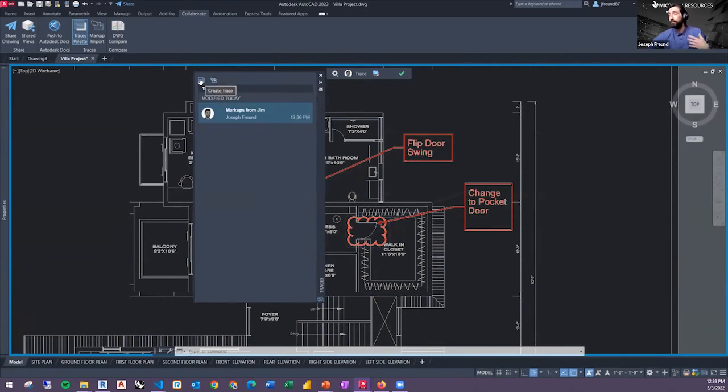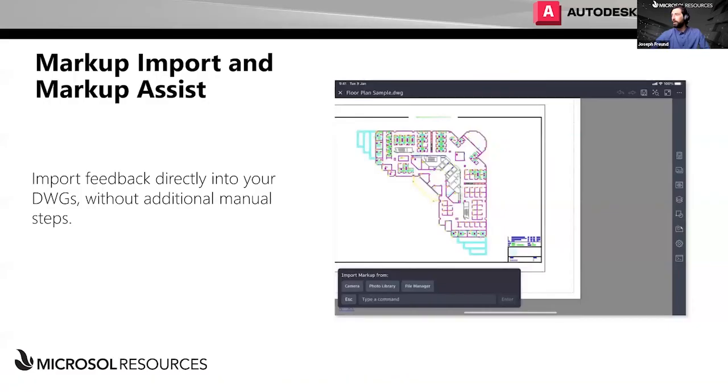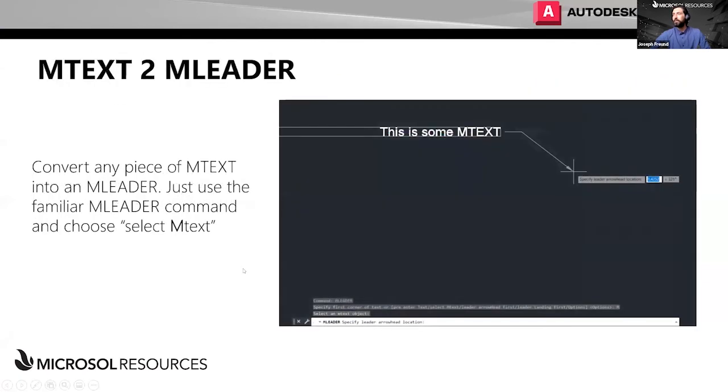And then if you need to add additional traces, you can add them in directly from the desktop, and that's another new feature of 2023. I think my time is starting to get away from me here, so I'll continue on to the next one. So we've got this MTEXT to MLEADER enhancement. If you run the MLEADER command, you would just choose select MTEXT, and then you'd be able to select any MTEXT and then run that leader wherever you need it to go.